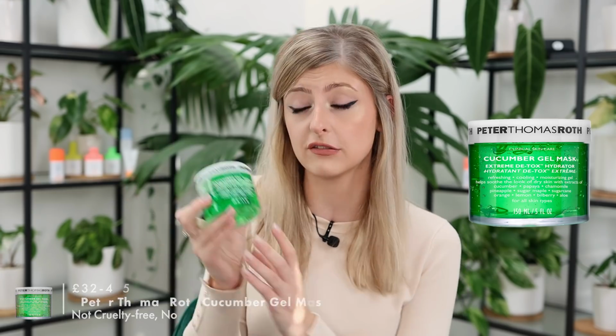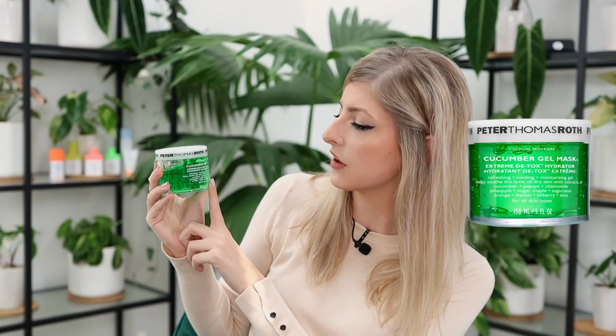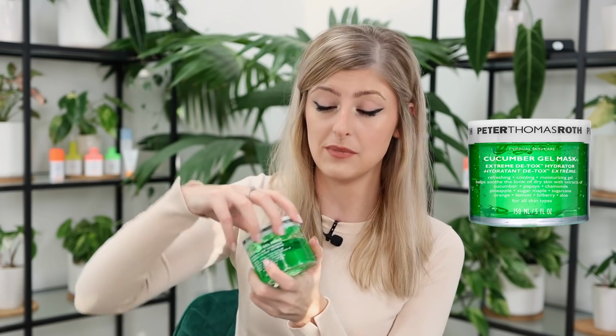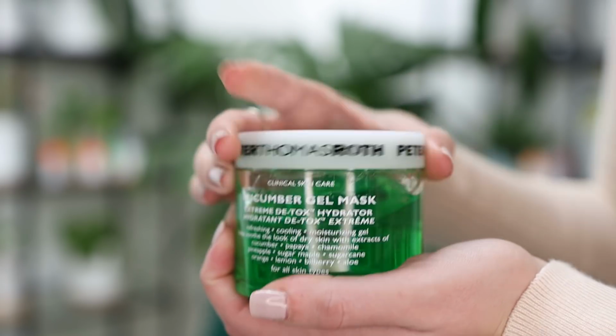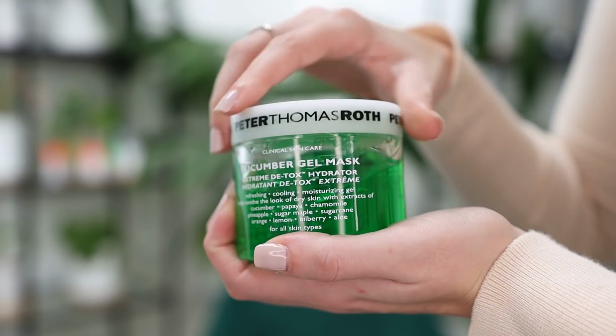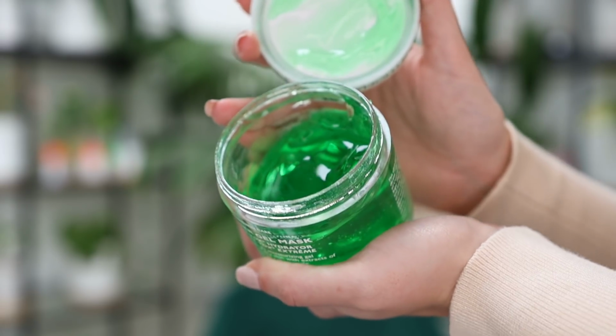This is the Peter Thomas Roth, so it's the same brand that does, here it is, the moisturizer I mentioned before. This is the Peter Thomas Roth Cucumber Gel Mask Extreme Detox Hydrator, and honestly, this is amazing. I can't really tip it up to the camera, but I've probably done some B-roll for you. It's like a green jelly, and this is best used, trust me on this, if you have a really hot bath, right?